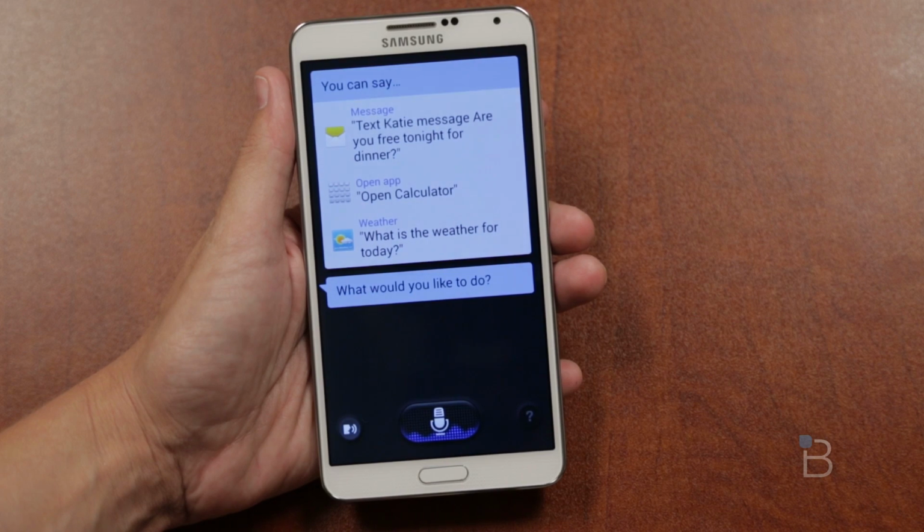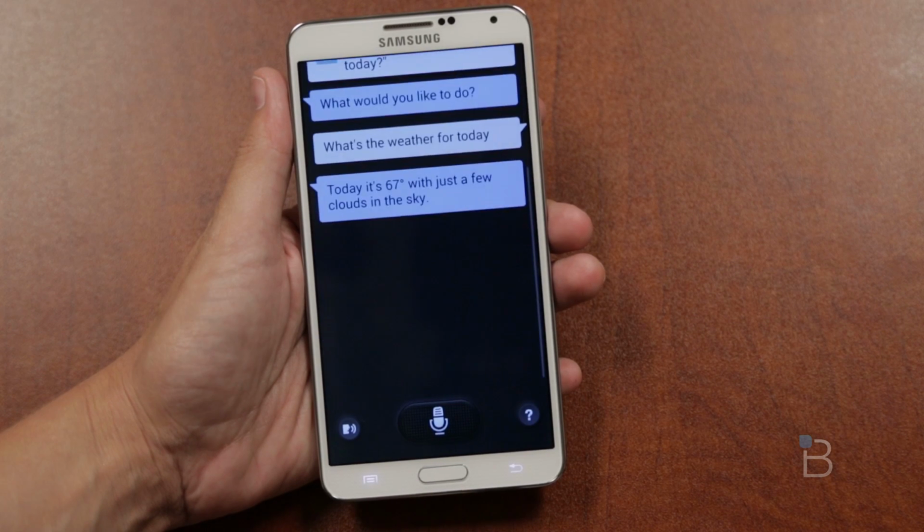If you just hold the button or double tap it, you get S Voice and it pops up and it makes you use it. Even further, if you want to get a Galaxy Gear, which only works with the Note 3 right now, you have to rely on S Voice for any sort of voice, and that just didn't make any sense to me.